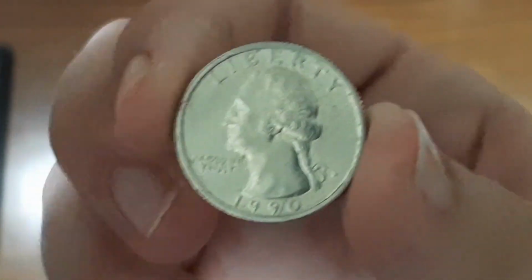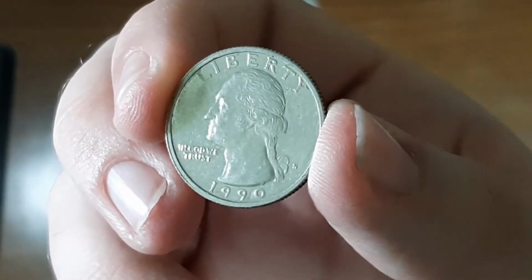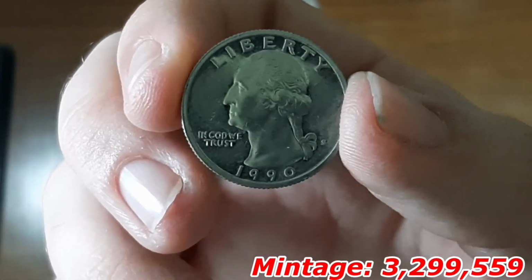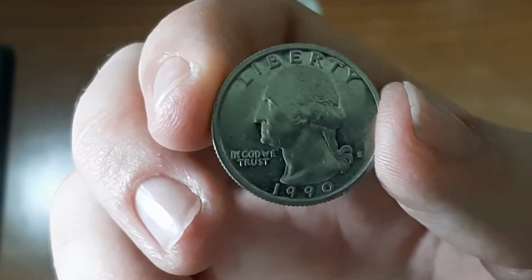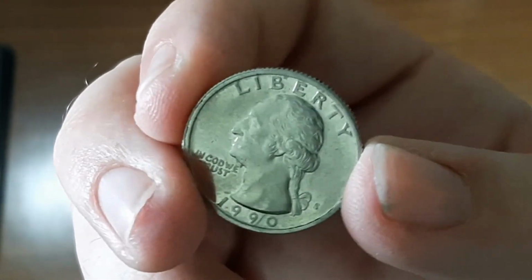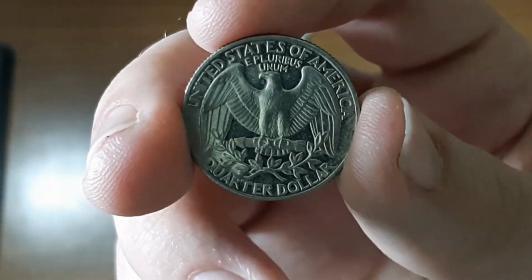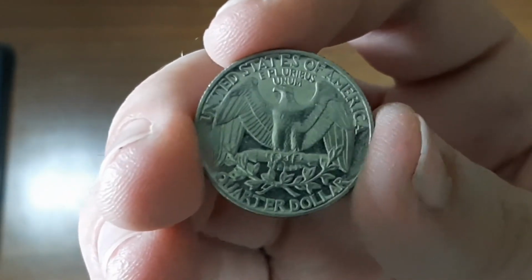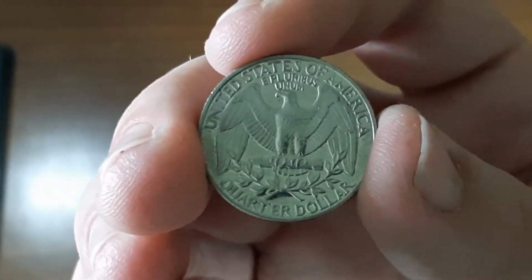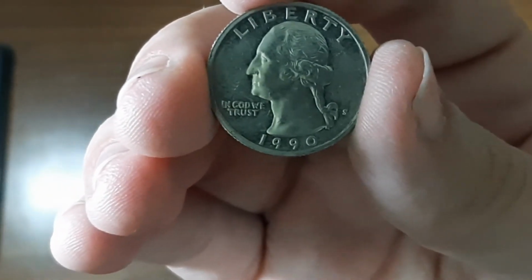Ladies and gentlemen, we have a 1990 S proof quarter. It's got that mirror finish. As you can see, it reflects off my phone. It's got a black casing. This is a proof. The first ever proof find of the channel, and the first proof find of my coin roll hunting history. Really nice find right here.